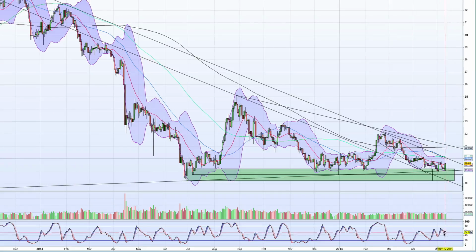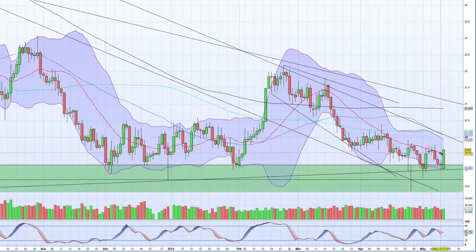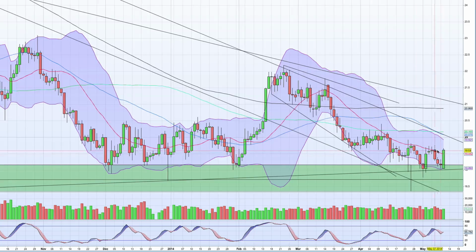Your stochastics are a bit confused, looking to go higher, and we have a little bit of pressure from this 20-day moving average here, which is pointing to roughly around 4 o'clock. Not too bearish, but not too positive either, obviously, right? But not positive. We'd like to see this 20-day moving average begin to curve.